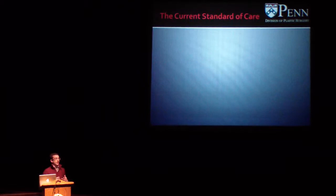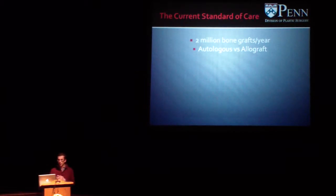So currently, what doctors do when they need bone is what's called a bone graft. A bone graft is literally taking bone from somewhere where it is and bringing it to somewhere where you need it. The Department of Defense estimates that there are 2 million of these bone grafts done every single year, and they fall under the umbrella terms of autologous, which means that they come from your own body. Let's say someone needs bone in their skull, they bring it from their leg or from their rib cage. And allograft. Allograft means that it comes from a member of the same species, so another human body or a cadaver, and brought into a living human who needs it.